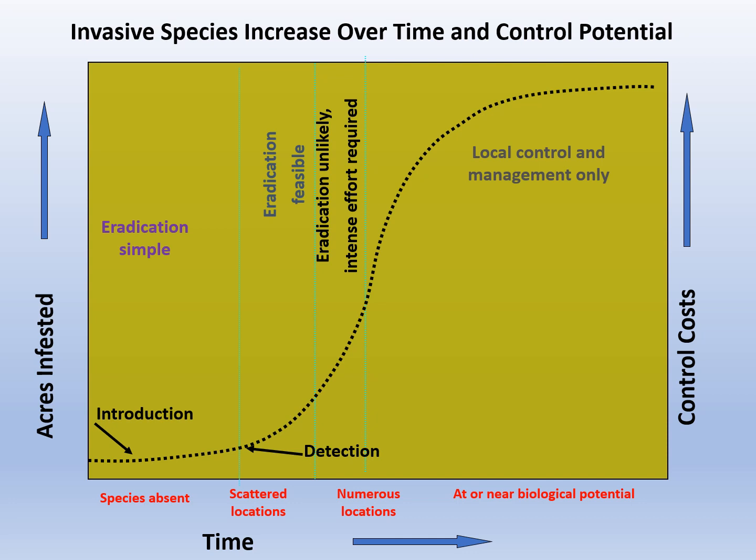So this is the invasive species curve. This is a graphic that almost everyone involved in invasive species management has become familiar with. And basically what it's showing is the relationship between time, acres of infestation, and control costs. So the message here is that if we have trained people out looking for invasive species in our lakes and ponds, and they detect something early in the invasion curve, then eradication or management of that species until we can remove it from the system has a chance.